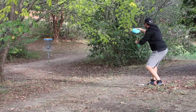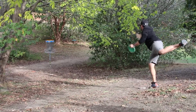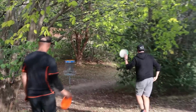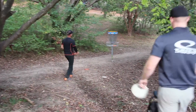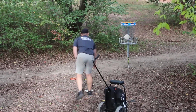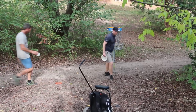Jazz to save par. Yeah, he's made it. That's a great putt. Yep, he's a solid 10, 11 meters out there for sure. Chris cleans up as well. Paddy making no mistake from 4 meters.